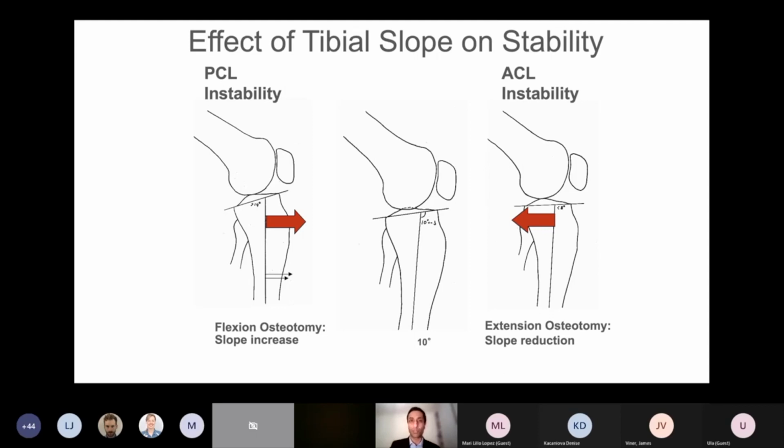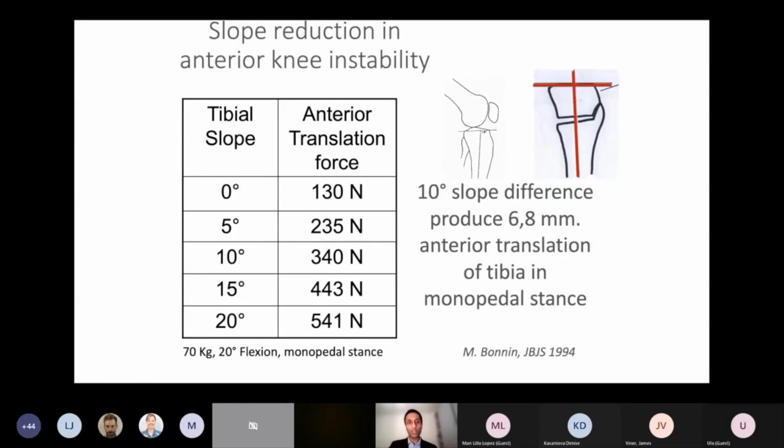And this is really important because we're now recognizing if we don't get that slope correct, patients are rupturing their ACLs and PCLs prematurely. And you can see if you run a ball down at the tibial plateau, it's just going to keep on rolling because it's not flat. So we know that there's increased forces, the greater the slope you have, and these forces are huge. If you're going up to 20 degrees of increased tibial slope, the forces going through the knee joint are up to over 500 newtons.